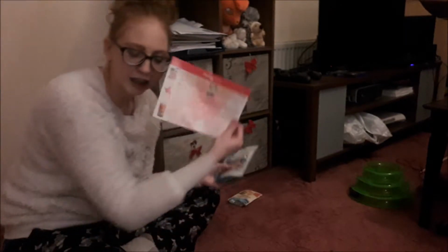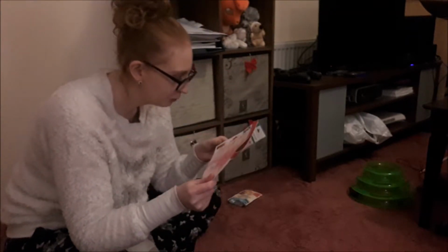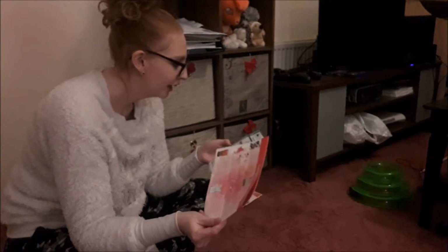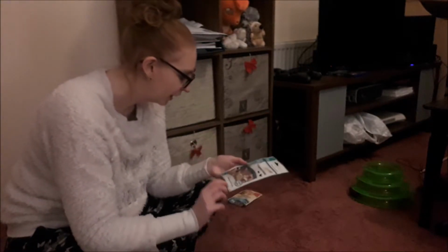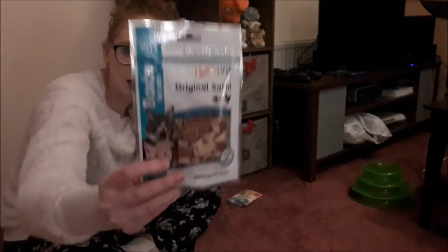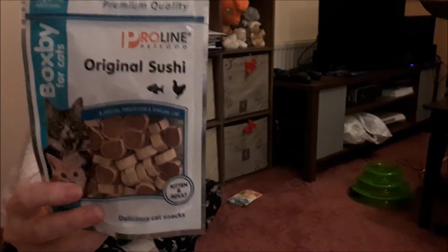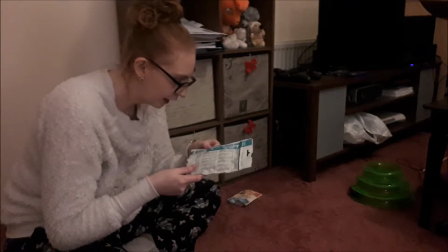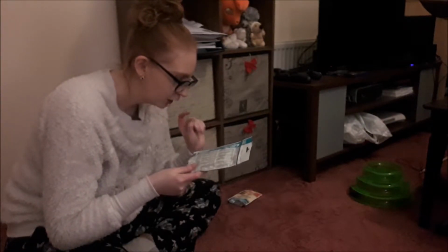Now, I couldn't see this one on here, so I'm expecting that it's replacing the cheese snacks. This is the Proline Pet Food Original Sushi. It looks absolutely amazing. I kind of want to try it myself. For a kitten, they can have one piece. For an adult, 2 to 4 pieces.